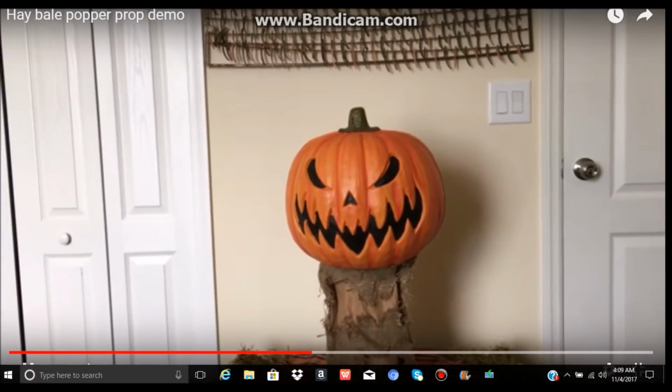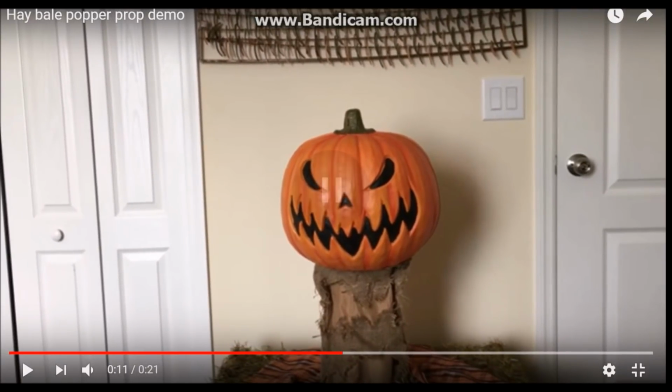Look at how slow that is. That's basically how most of them are. That's as fast as most of them go. The other ones you've seen were probably the fastest that they can be. Most of the time, this is as fast as they pop up.